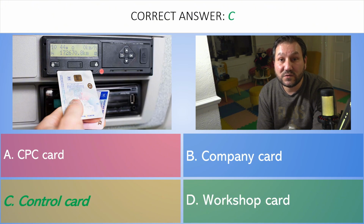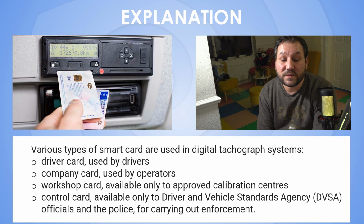C, control card. Explanation. Various types of smart card are used in digital tachograph systems. Driver card, used by drivers. Company card, used by operators. Workshop card, available only to approved calibration centers. Control card, available only to Driver and Vehicle Standards Agency, DVSA, officials and the police for carrying out enforcement.